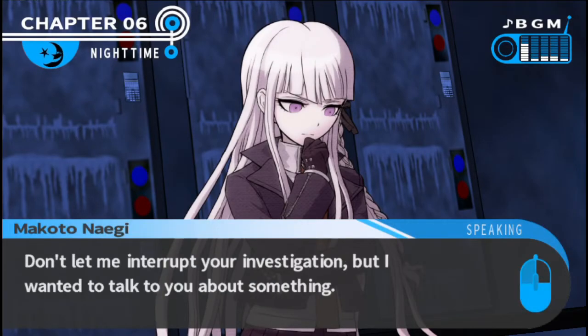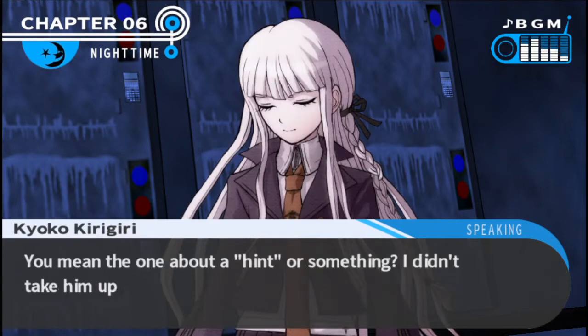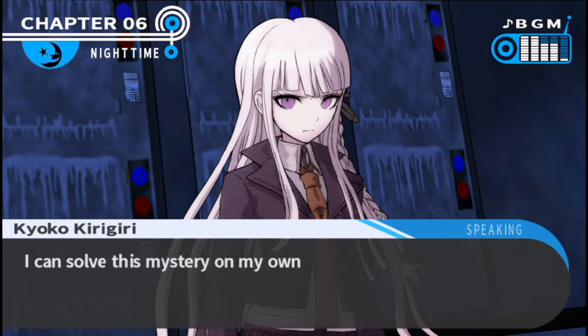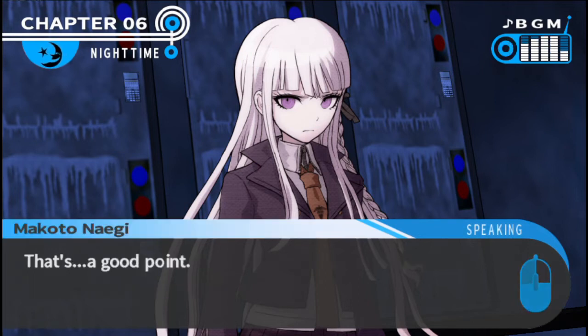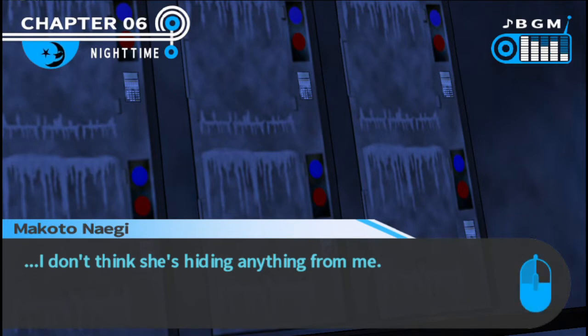Don't let me interrupt your investigation, but I wanted to talk to you about something. What is it? It's about that announcement Monokuma made earlier. You mean the one about a hint or something? I didn't take him up on the offer. Huh? Why not? The only reason he'd give us a hint at this point would be to confuse us, to cloud our judgment. I can solve this mystery on my own, without whatever hints he may have to offer. That's a good point. Wish I could go back and do the same thing, but what's done is done, I guess. Standing here looking at her, I don't think she's hiding anything from me.